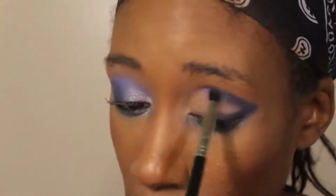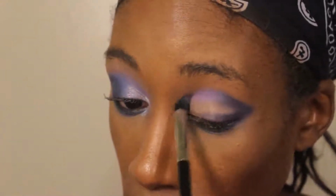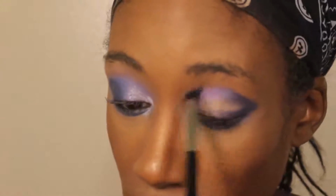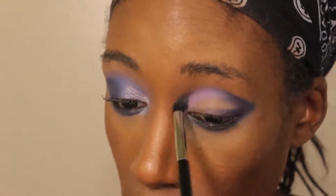I'm taking the lighter purple shade I showed you all and just dusting it into the crease here, and kind of trying to blend it in with the other one. I really think this is a pretty shade, but I feel like this should go in the Deceiving Color Stories series as well, because look at this on my eye versus how dark it was in the pan. I just feel like it's deceiving.